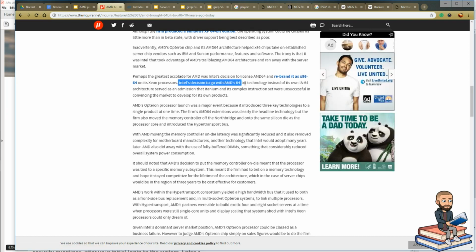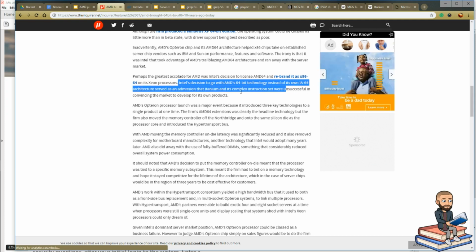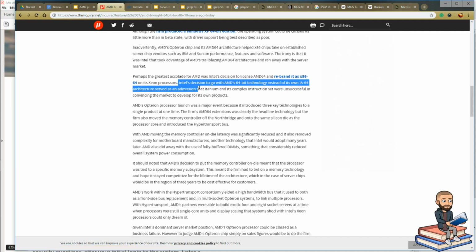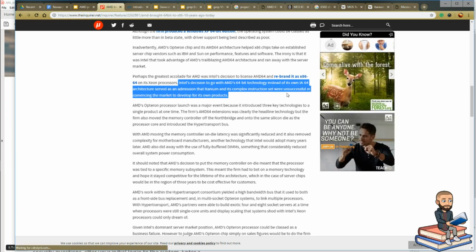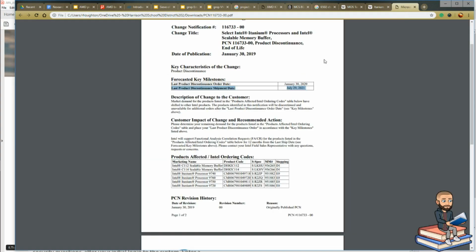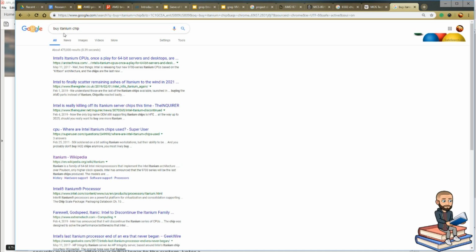Intel's decision to go with AMD's technology instead of the IA-64 architecture served as an admission that Itanium and its complex instruction set were unsuccessful. So I am wondering why so many Itanium processors are still out there. I just googled "buy Itanium chip" and there are a lot of interesting hits. It says here from The Register: Intel to finally scatter remaining ashes of Itanium to the wind in 2021.